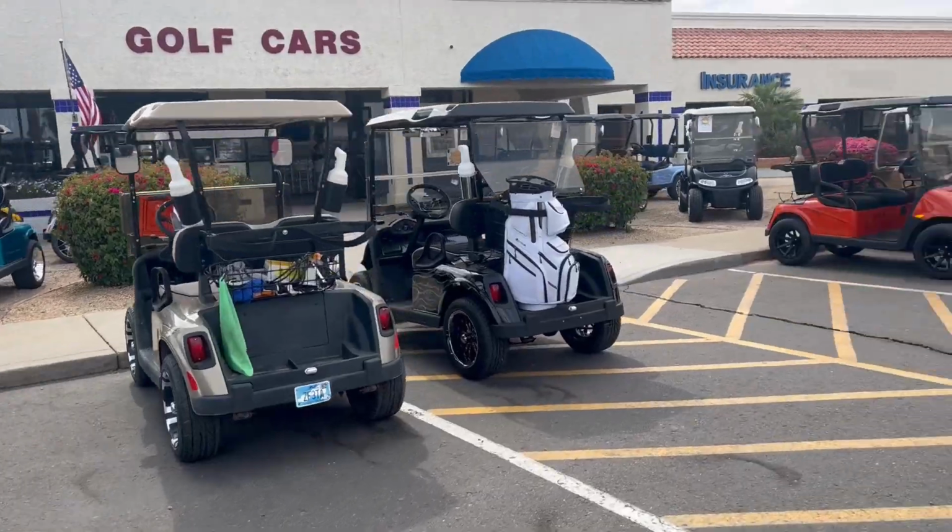We specialize in E-Z-GO RXV golf cars. We buy them by the fleet and we rebuild them, and we rebuild them from the floor up. And we have decided, after 34 years of experience in the golf car business, right now we want that Trojan lithium battery in our golf cars.